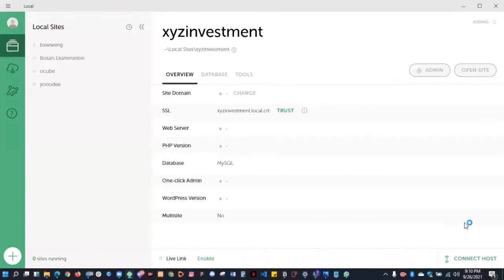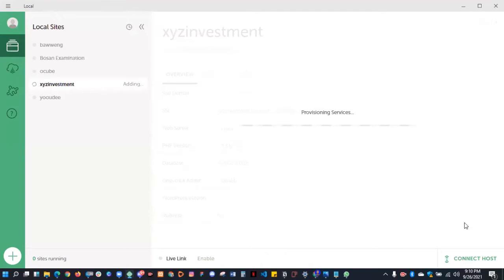So at this point, Local is going to connect to the internet and download the WordPress installation file and set up your WordPress environment for you to start building. So right now, we'll wait for the process to complete. If you have any question, you can ask me while we wait on this process.